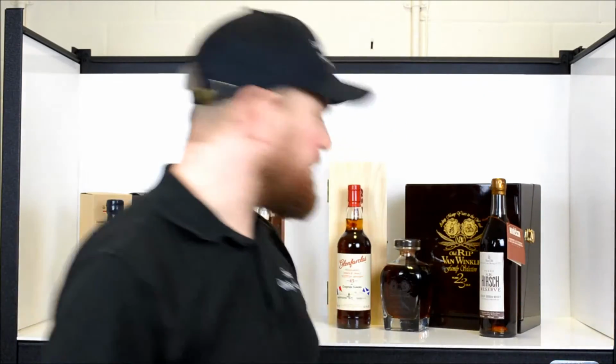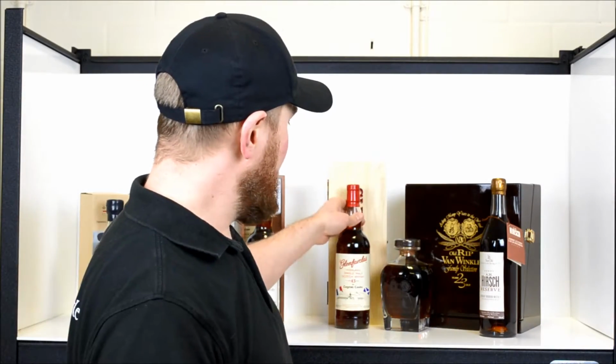Very rare and quite unique? Very unique. And uniques are one thing. In terms of uniqueness, Glenfarclas don't do cognac casks.